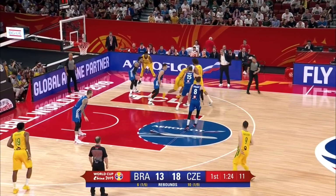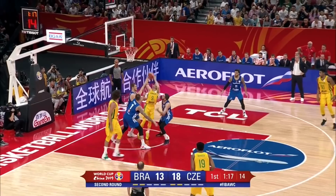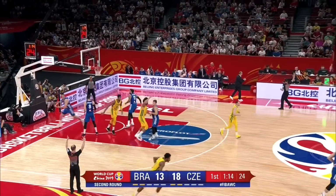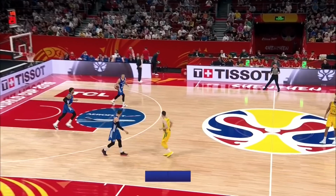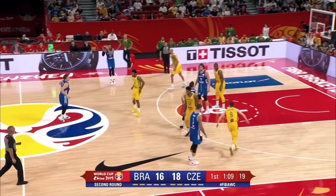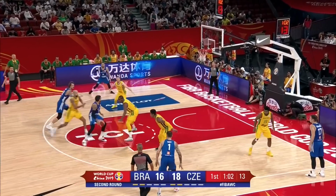Alex running into Bohacic, forced back out, plenty of time to work with still. Varejao up and under, wouldn't go down. Look at the rebound from Marcelino Huertas. And it leads to the three-point shot for Leandro Barbosa. Balvin and Satoransky each with 5 to lead Czech Republic. 7 for Alex for Brazil to lead them. Final minute of the first quarter coming up here.